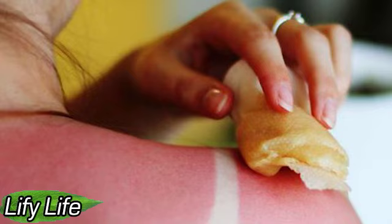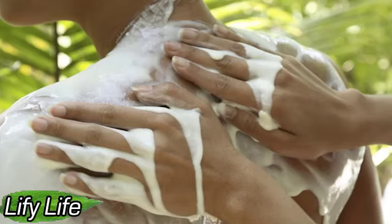Safe exposure to the sun. People have different skin types, but everyone should use sunscreen. Fair-skinned people are more susceptible to skin damage from UV rays. Therefore, they are at a higher risk of getting cancer when exposed to the sun.